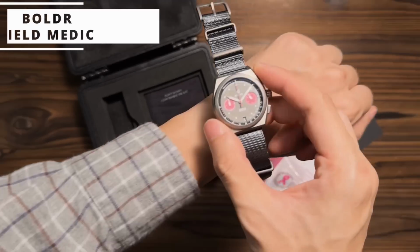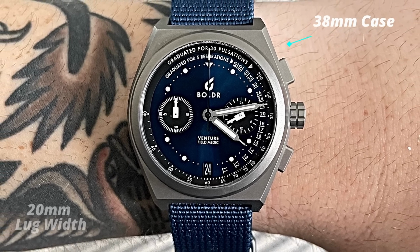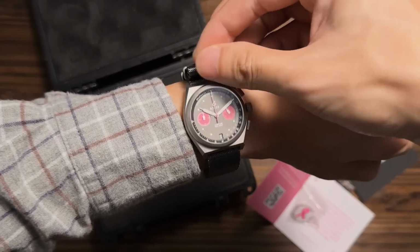This watch is a hybrid of a few different styles. It has a sporty case typical of an integrated bracelet watch. It has the dial design of a racing chronograph. Yet the name and specifications make this watch fit for the field.